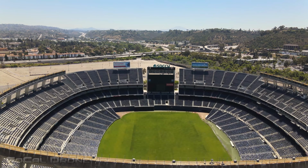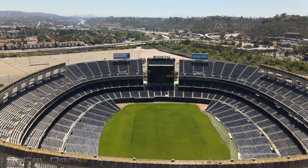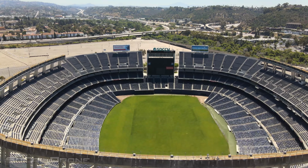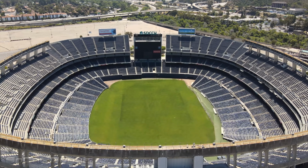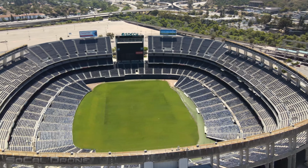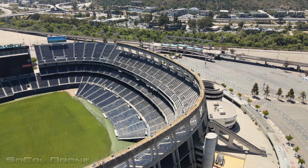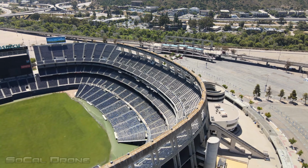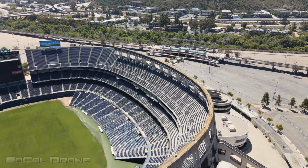Wow, cool, huh? At least the field looks good. I don't think there's been a lot of play over in here. The San Diego Chargers ended up moving to Los Angeles a couple years ago, and the San Diego Padres moved to Petco Park, so that's downtown. That was like in 2004. Let's just take a quick trip around here.